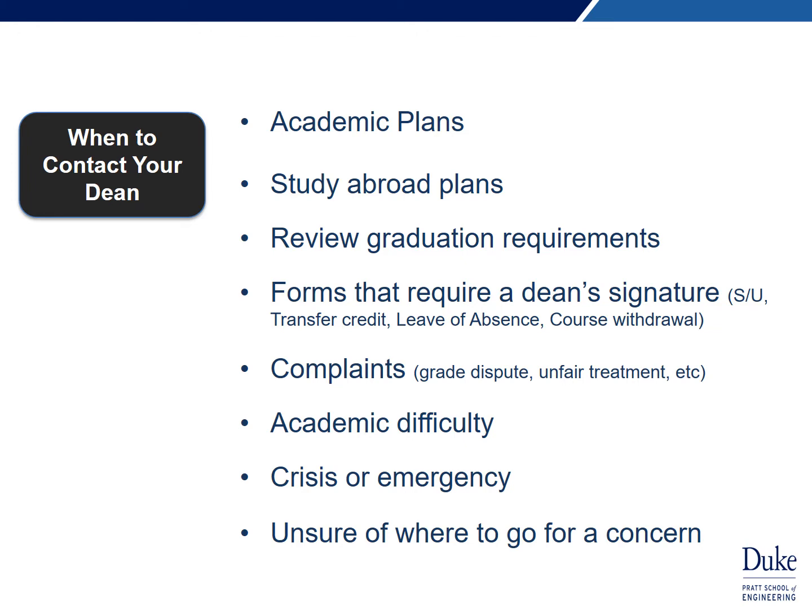Some examples of when you might need to contact your academic dean include making an academic plan. Your dean can help you with your curriculum path when you have specific academic goals, such as doing research, studying abroad, a 4+1 master's program, or how to fit in a minor or certificate. One misconception is that you need to know your 4-year academic plan right now. Rest assured, there is no rush for this, and this discussion can happen anytime in your first year.